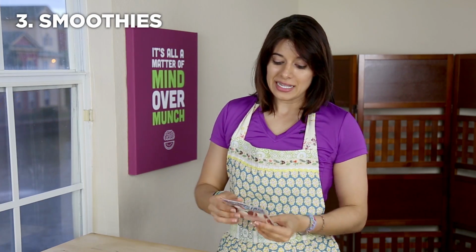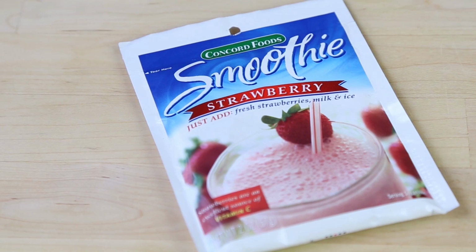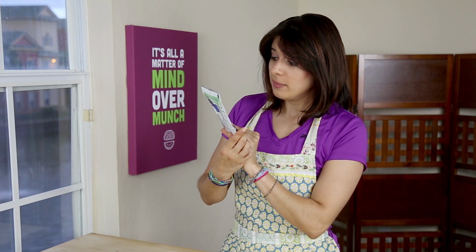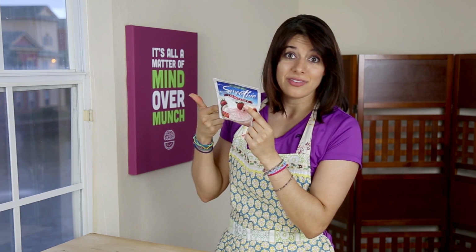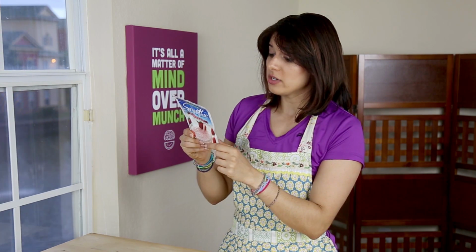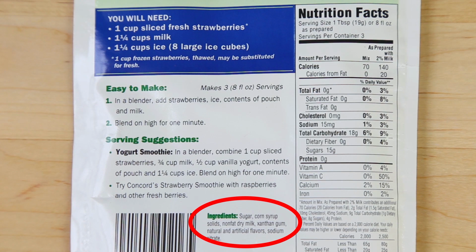Next up is smoothies. Now, similar to salads, if you make your own, it can be a healthy choice, but a lot of these pre-packaged mixes are really terrible. This strawberry packet, all you have to do is add fresh strawberries, milk, and ice. So what is even in here if there's no strawberries, milk, or ice? The only thing it can be is sugar. Sugar and corn syrup solids are the first two ingredients on this baby.